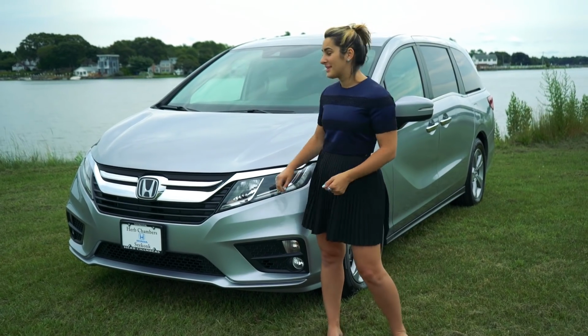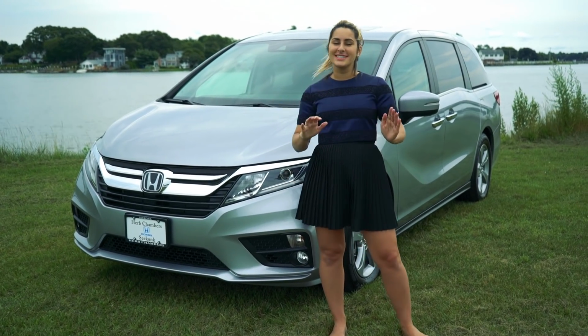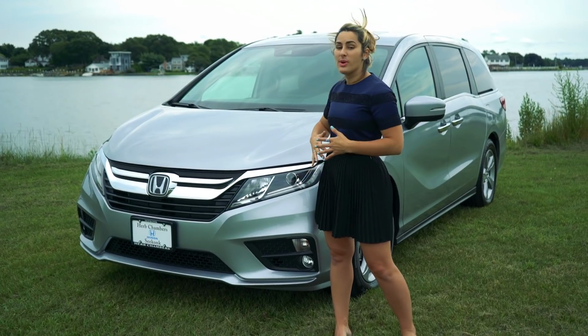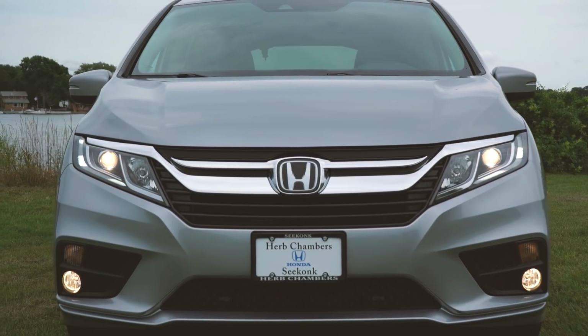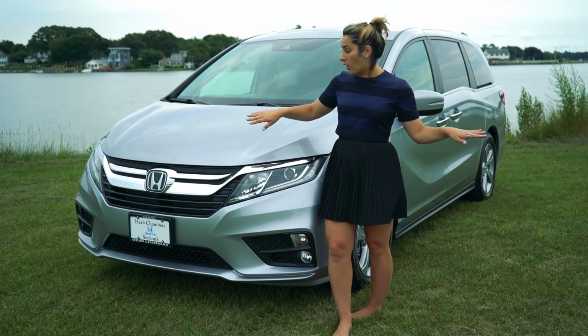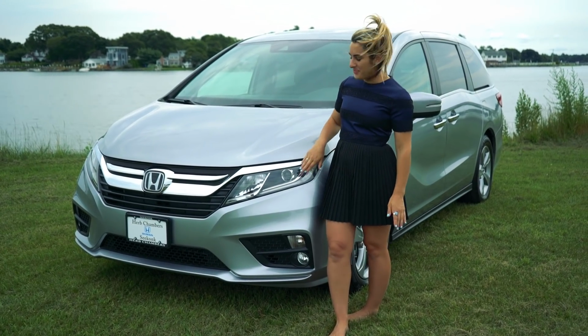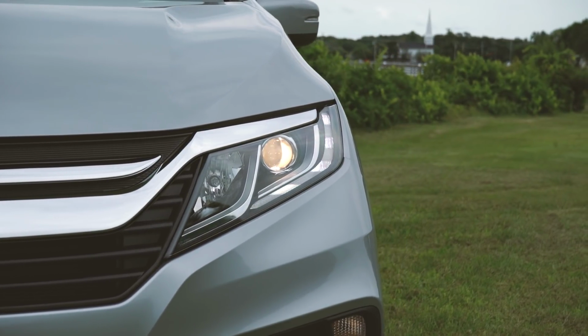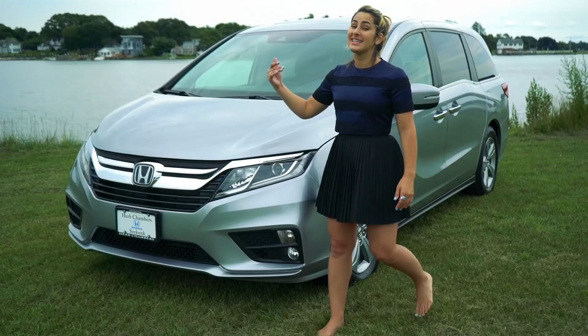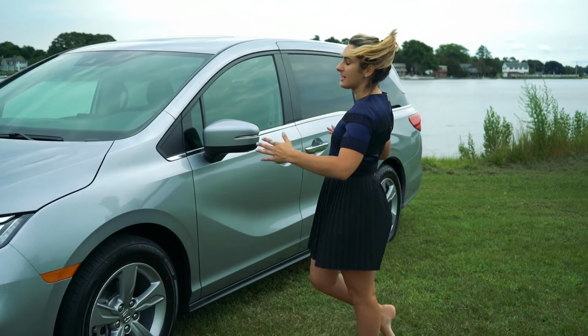So starting off with the front end, you can clearly see the all-new redesign. Honda's kind of going with this flying wing concept. You can see it on a lot of the different models now, just the chrome spanning the whole width. It looks really great. The Odysseys also now come with the LED daytime running lights, halogen projector beam headlights, and fog lights.